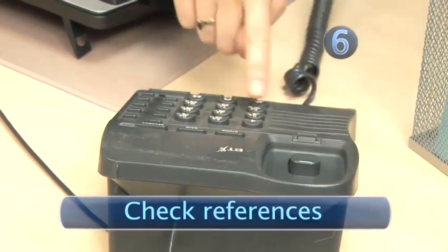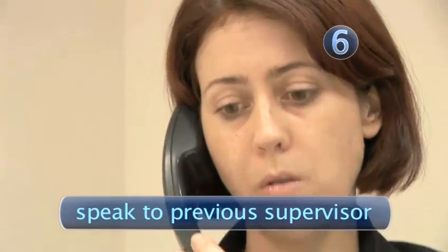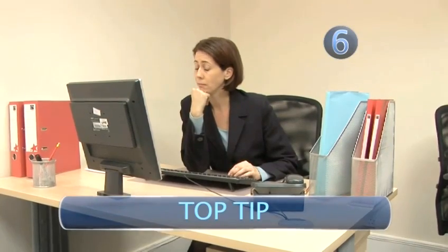Step 6. Check references. It's always worth checking their references to confirm their recent employment history. If you can, speak to their previous immediate supervisor rather than a human resources department. The supervisor will be able to give a fuller picture of their competencies and experience. Top tip. Many individuals will not give a bad reference for fear of being personally sued for defamation. They can, however, refuse to give a reference at all. If this is the case, then alarm bells should start ringing immediately and you should ask the candidate about it.